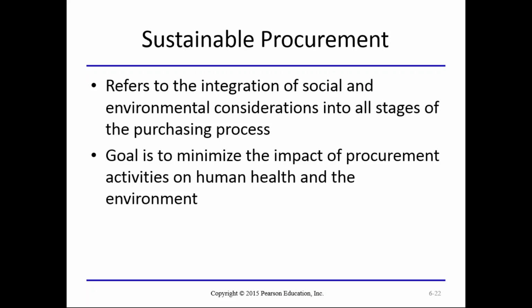And so now we get into the green part of this, where we're trying to procure things that don't impact the environment. We want to use as little waste as possible. We want to make the smallest carbon footprint possible. And if you're making something in another country and then you're bringing it here several thousand miles, that made a carbon footprint when it was produced, and now it's making another carbon footprint when it's coming to you.